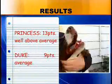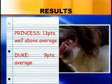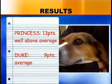That's tremendous! The winner? Well, since we gave the dogs an abbreviated test, we need to adjust our numbers a bit. Princess scored a 13, which makes her IQ well above average. Duke scored a 9, which makes him average.